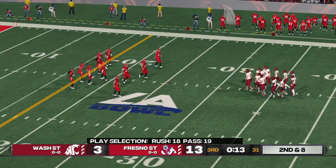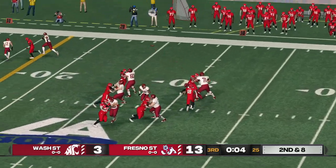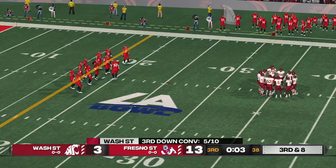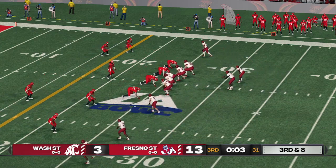It's second down, 8 to go. Ball on the 25. Blue 14. Just throws this one away. Even though they didn't sack him, the pressure was still enough to force a bad pass. If you can get in there and disrupt the pocket, then the quarterback is going to have a tougher time getting the ball to his playmakers.